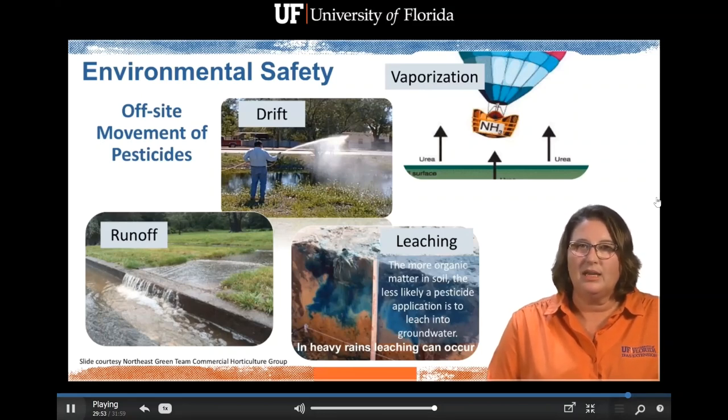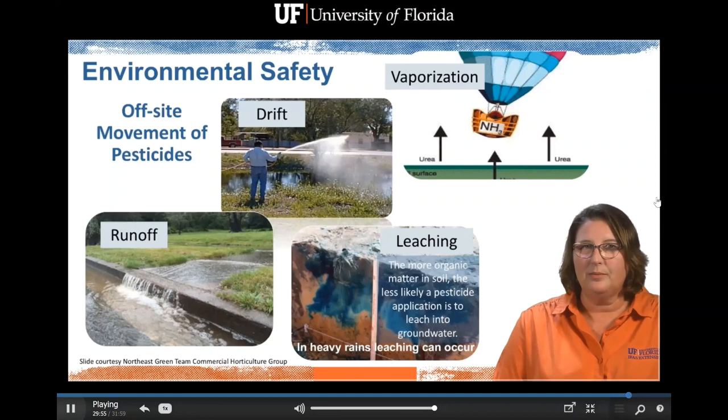Runoff and leaching is when pesticides move through the water. Runoff is often from the surfaces, those hard surfaces like sidewalks, roads. If we leave chemical on those and it rains, rain moves over those surfaces and picks up the chemical and takes it into the waterways. So it gets into our ponds, our rivers. So we want to be very careful that we're not contributing to that kind of pollution.